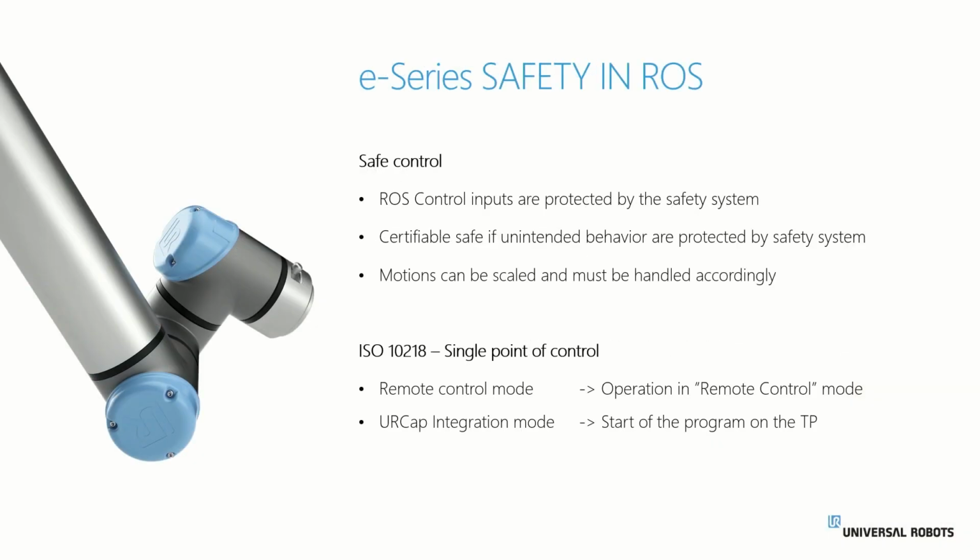So if you're using sort of the classical approach, the remote control mode, you need to put the teach pendant and the robot in remote control mode, which means that the teach pendant is now useless. But then again, you can control the robot directly from ROS and you can jog it or whatever you want. But of course, if you actually want to have a switching behavior between the teach pendants or jog the robot around with the teach pendant, you need to go back into remote control mode to actually be able to run the robot in ROS. Whereas if you actually use the UR cap integration mode, then, well, in the end, it will just be a part of the programming tree.